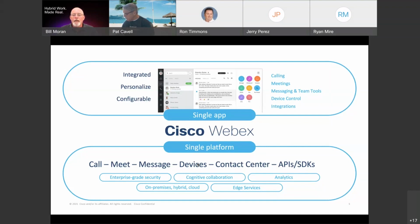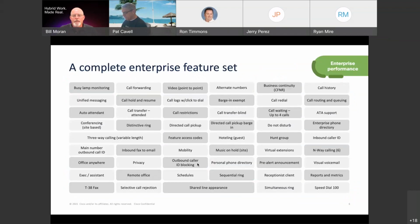And it's all managed from the user interface in a single application. So your users no longer have to learn multiple applications for all of their collaboration needs. And this single application then maps into the single platform, which is Webex. It provides things like enterprise-grade security and the ability to do some deep analytics. And it is a hybrid solution. It can work in the cloud, as well as in conjunction with your on-prem Communications Manager to give you a more robust, flexible calling environment.